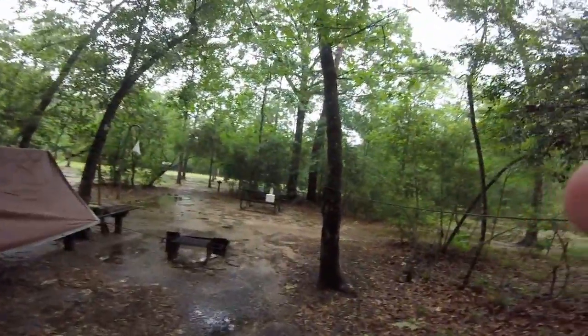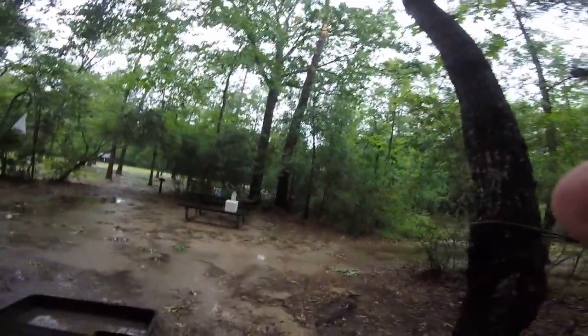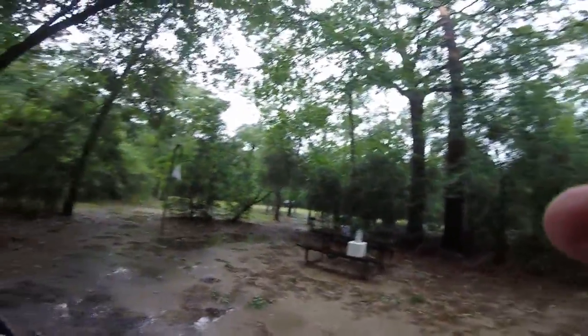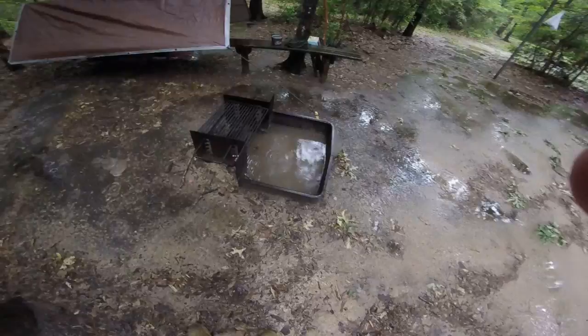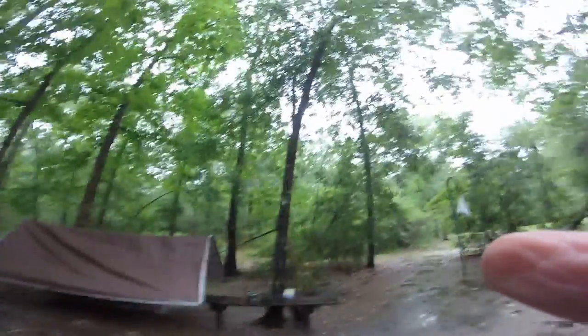Well, this is after a nice rainstorm out here. It started raining about an hour ago. Had some real heavy rain there for a little while. I hope this is not fogged up. There's the fire pit. I'm not using firewood this time, so I'm using the alcohol burner.